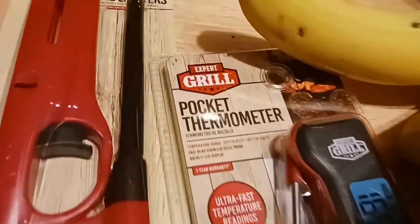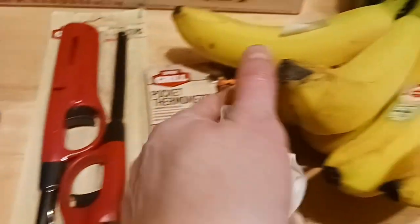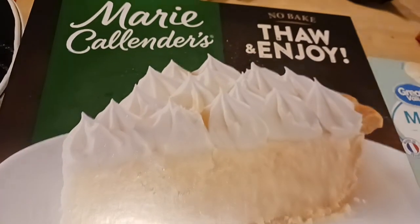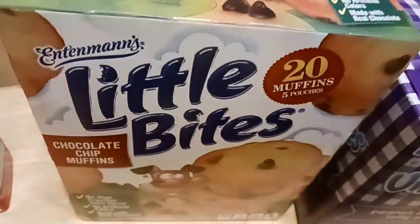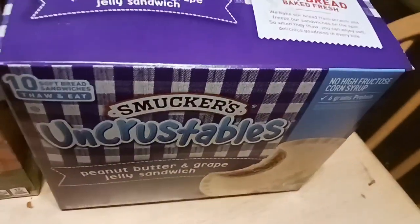A pocket thermometer. And the Bic, that was a great buy, two for $1.74. A bunch of bananas. This is half the price from our ShopRite. The banana cream pie, under $6. 20 count of the Little Debbie's Bites. 10 count of the Uncrustables. You're getting a couple more than the smaller size.